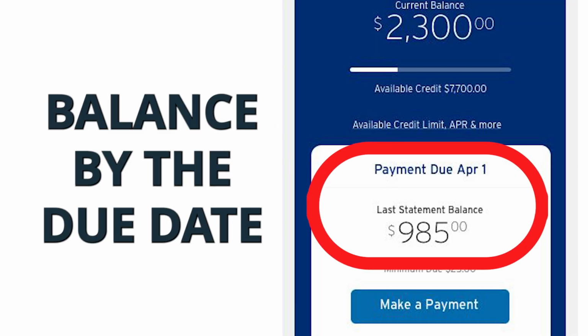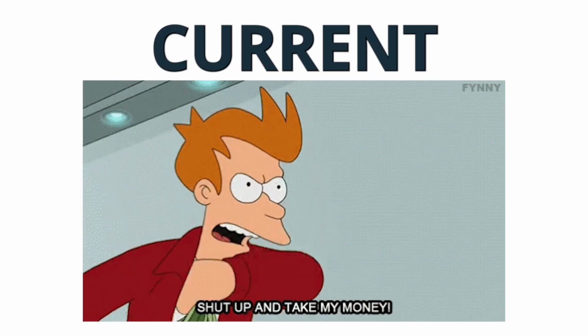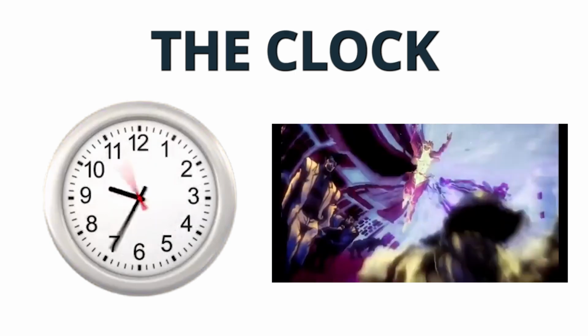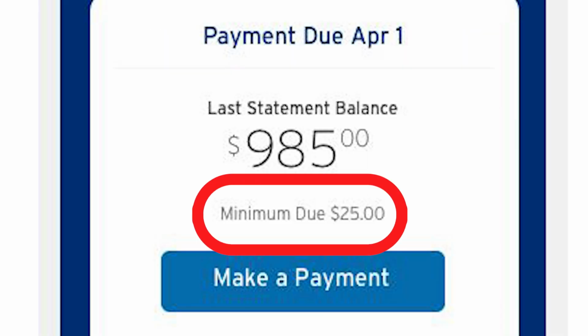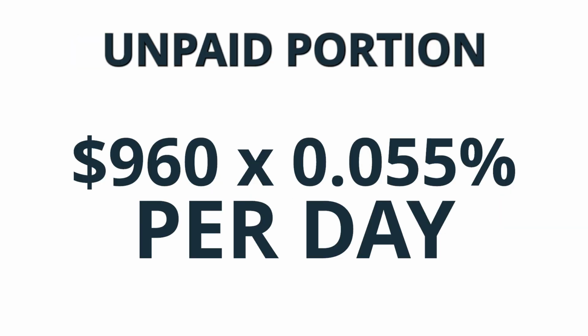So here's the key. You only need to pay the statement balance by the due date to avoid interest. You don't have to pay the entire current balance unless you just want a zero balance. Paying the statement balance is what resets the clock and keeps your purchases interest-free. But if you pay less than that, say just the minimum payment, the bank starts charging interest on the unpaid portion. And from that point forward, it compounds daily.